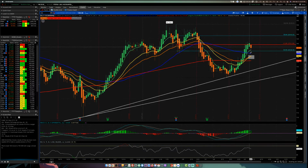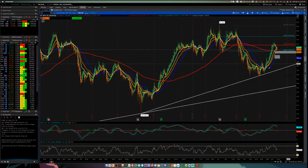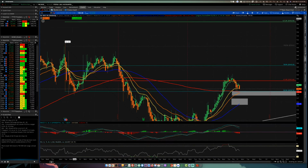So what I'd like to see happen with EA is for EA to open and fade back to this 50% Fibonacci level, as well as this 4-hour Keltner channel level for the next leg upward. 141 short-term target, 145 mid, and then 156 long.